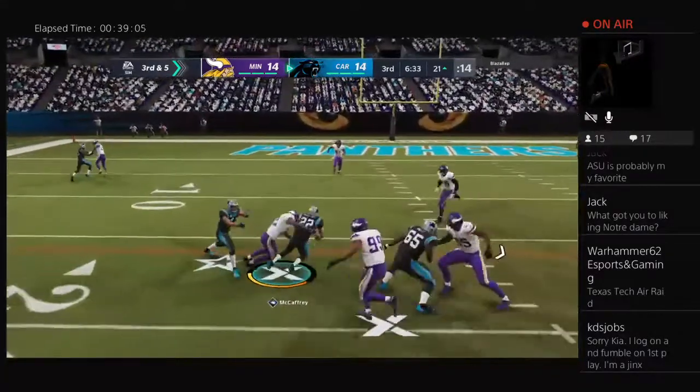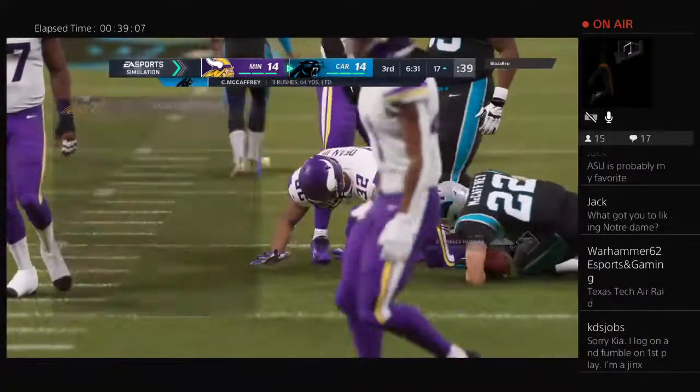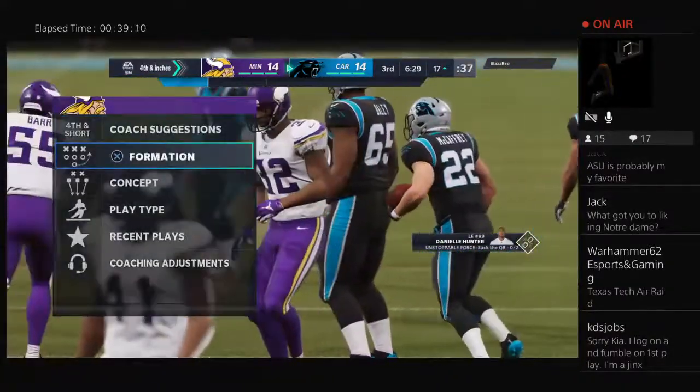Shotgun handoff now to McCaffrey. And boy, he is very close. Did not matter, a first down, but from where they're spotting that.